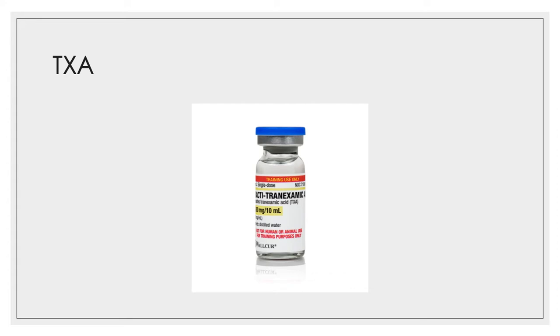Contraindications include subarachnoid hemorrhage, known isolated head injury, active intravascular clotting or DIC, and or known history of thromboembolism, known history of renal failure, or concomitant use with PCC, prothrombin complex concentrate. The loading bolus dose that we are supposed to provide and what we carry is 1 gram in 100 mLs normal saline, IV piggyback over 10 minutes. 1 gram, 10 minutes, 100 mLs. You're just adding zeros.